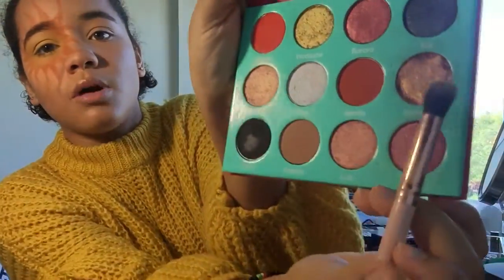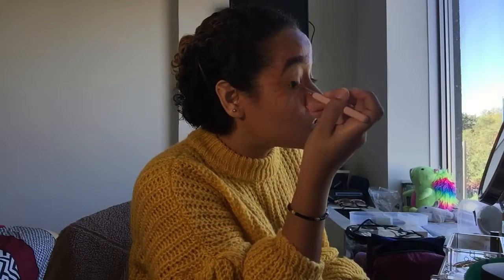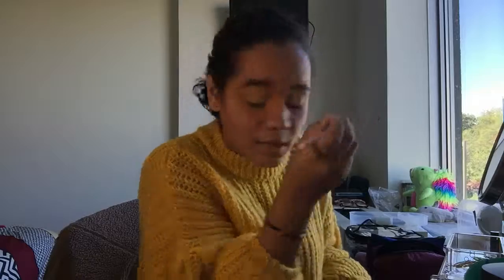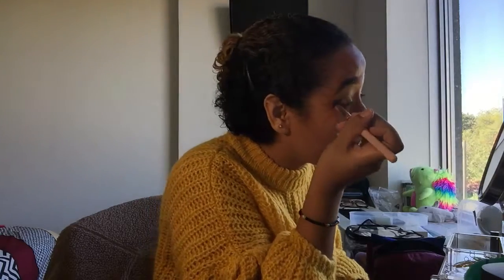I'm going to take this bronze color. And wow, you have to be careful with this stuff because it's super duper pigmented. But I'm just going to try to brush a little bit of this bronze all over everything, just to get that glow, that shimmer. But there we go, this is what we've got going on so far.